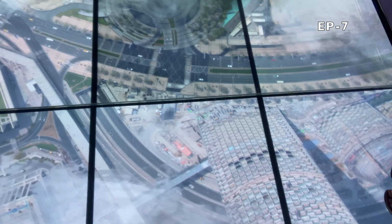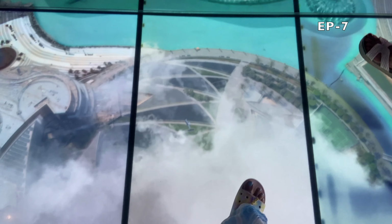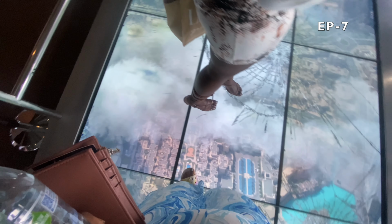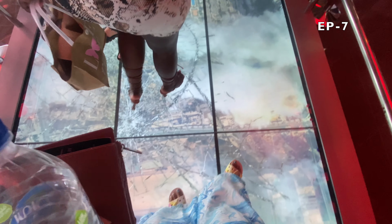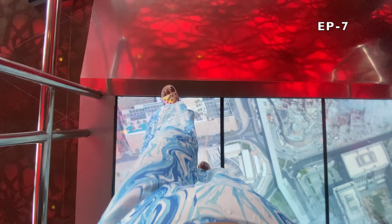We are now on the 125th floor, which is an additional experience you can have at Burj Khalifa. You can enjoy the space at your leisure, take stunning photos, and even grab a refreshment from the lounge.